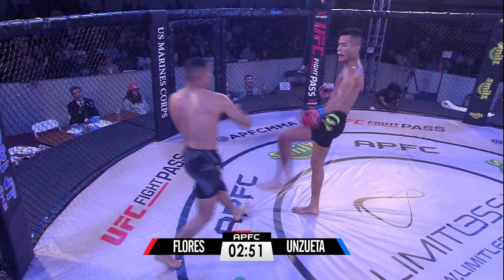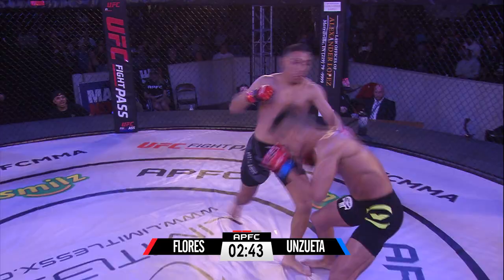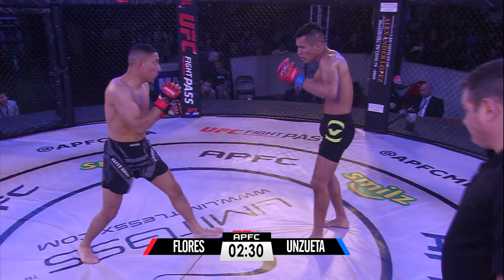Overhand right with the teep by Unzueta. Left-right punch by Unzueta finds its mark. Straight right hand, followed by another teep by Unzueta. Left-right punch and clinch by Omar. Flores doing a good job on punching on the exit there in the clinch. Left-right punch again connects by Unzueta. Another solid jab by Unzueta.